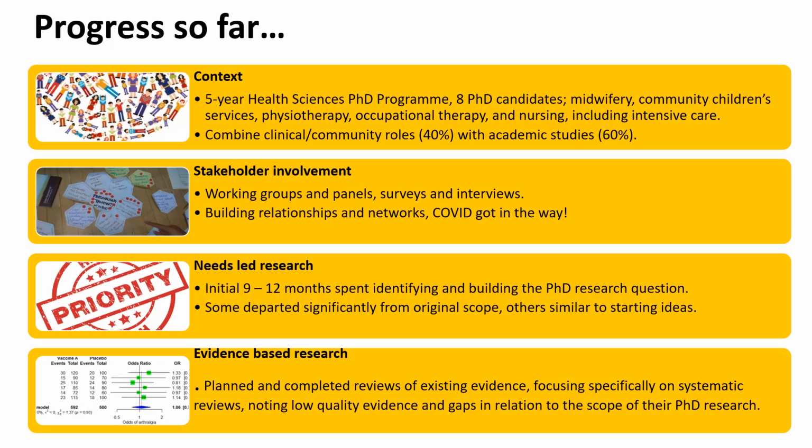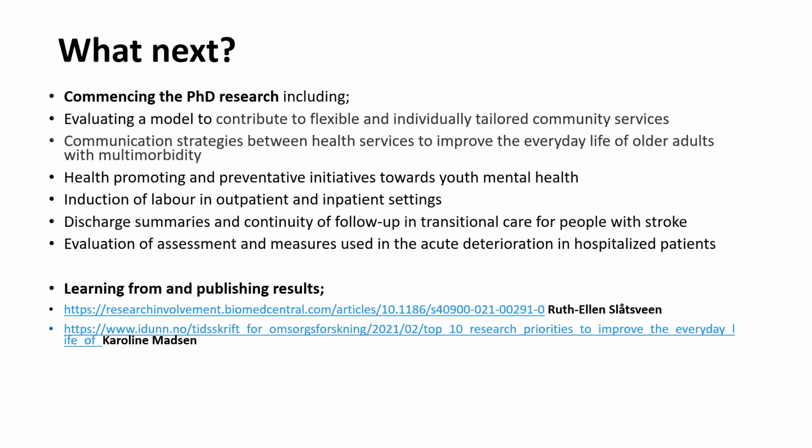The fourth element of progress has been evidence-based research. And again, this is complete in the PhD program. All the students have planned and completed reviews of existing evidence, focusing specifically on systematic reviews, noting where there was low quality evidence and gaps in relation to the scope of their PhD research. And finally, they are now in the stage of doing their PhD research. And we've listed here some examples of questions and areas for exploration in their studies. And you can see how diverse they are.